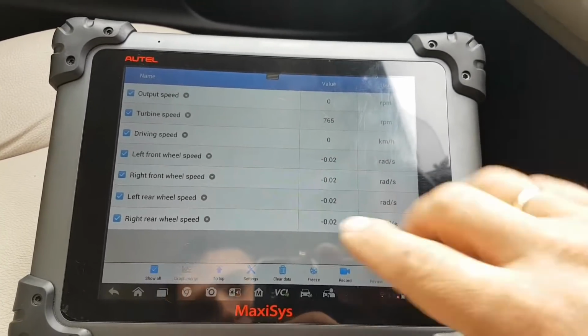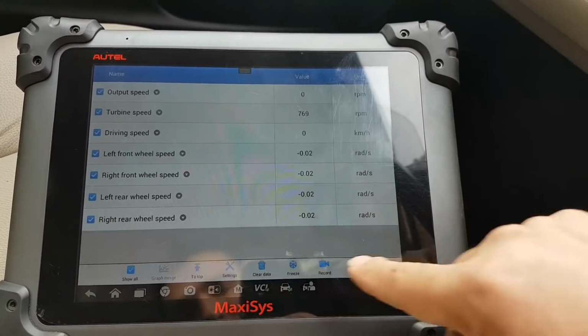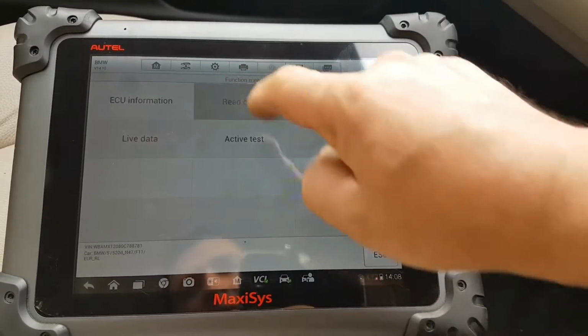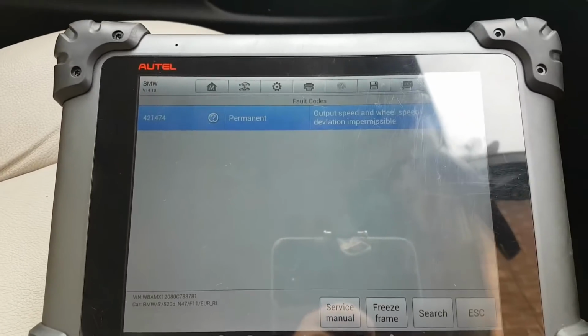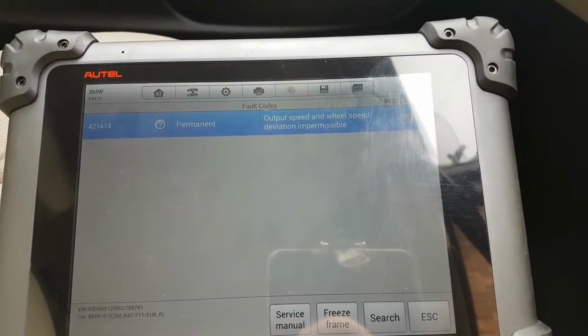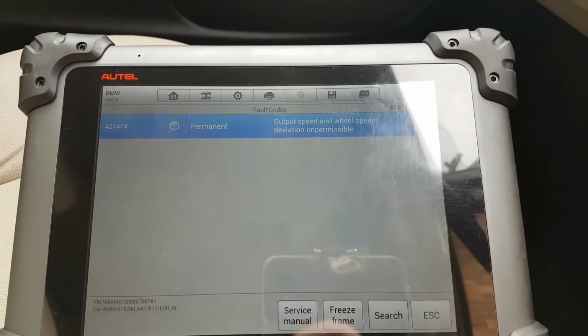Let me show you the code, by the way. So I don't think we need to go through this again, at least for now. So that one is reading 0. Let me go back and show you the code. So there is output speed and wheel speed deviation impermissible. So that's the code.